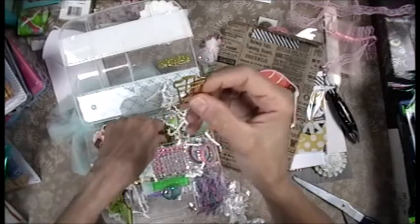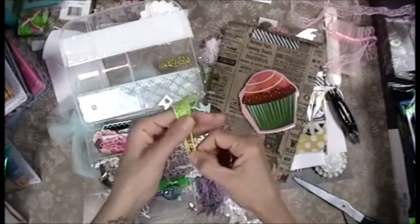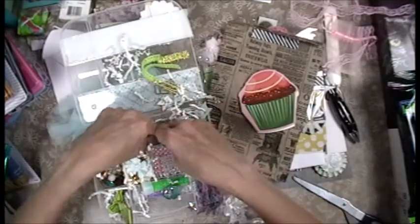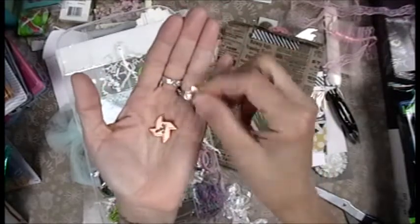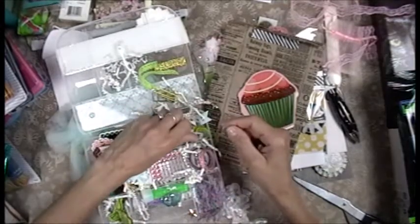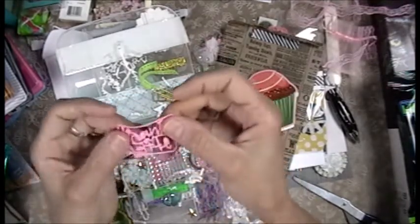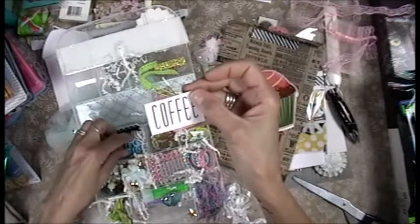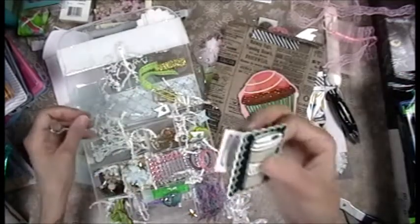Oh, I don't have these either. These are the little coffee cups. Oh, that's pretty. I don't have my agenda in front of me. Oh, I don't have these either. Look at how pretty those are. These brads. These are heavy duty. Oh my goodness. Love them. Oh, these are almost like foam. It says, thanks a latte. Coffee. Oh, I wanted these stickers so bad. Oh, I got new stickers. Thank you. I'm going to make myself cards tomorrow.